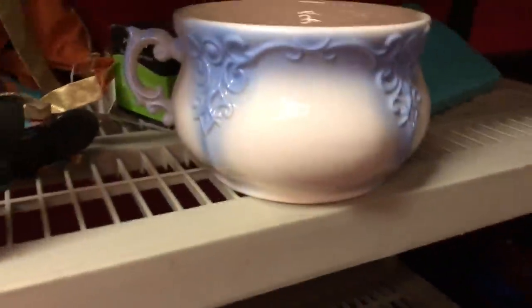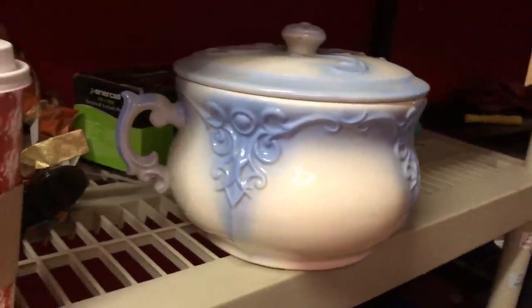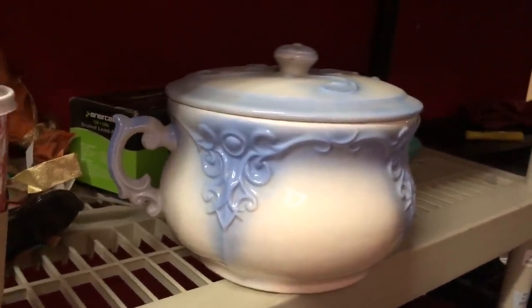So, when you do your lunch break, what is that? It's like only one handle. Oh, hope it's not like a toilet bowl or something old. Oh, interesting. Soup tureens usually have two. Oh, it's a cool piece. It's definitely vintage. I'll put $20 on it, see what happens.